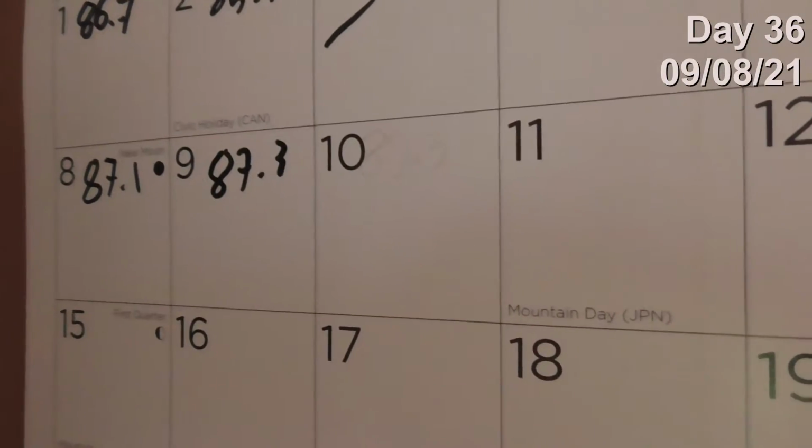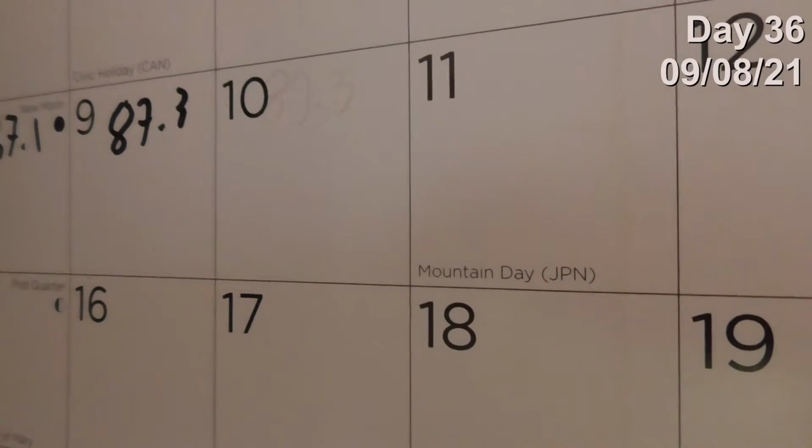87.3. Well, let's not cry about it. Let's see if we can do some weights. Right, a little bit of a late start, but still before work. Let's try and get this done.